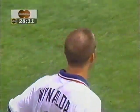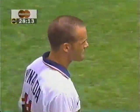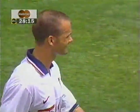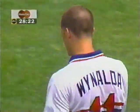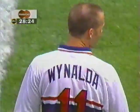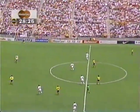Steve Sampson just had a brief word with Eric Wynalda, telling him to check back to the ball, come back towards the midfield and receive it. And as he checks back, a Colombia defender will follow him, and then there'll be some space behind him. Then the ball will be played behind. They'll be free on the flanks and allow him the chance for a one-on-one opportunity on goal.